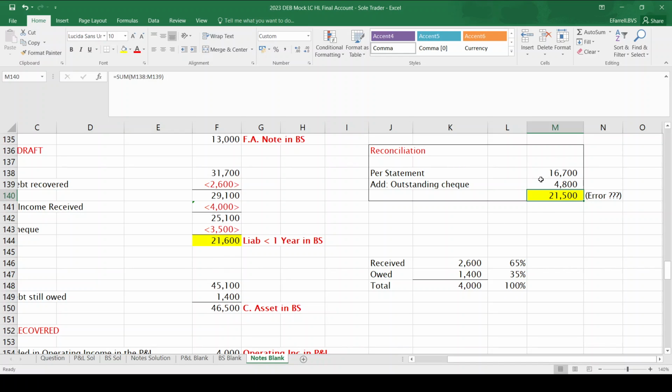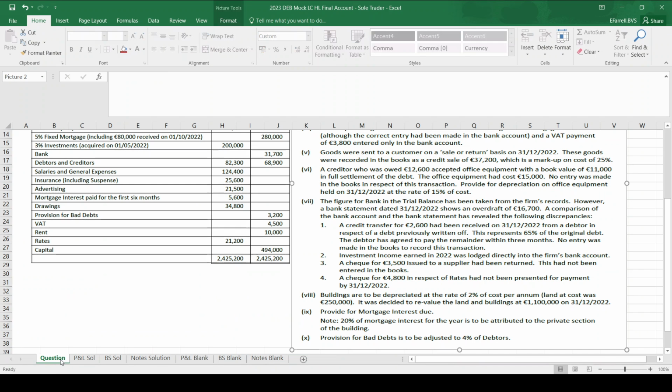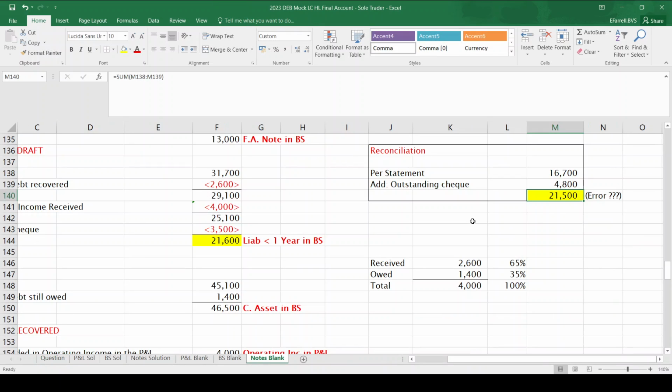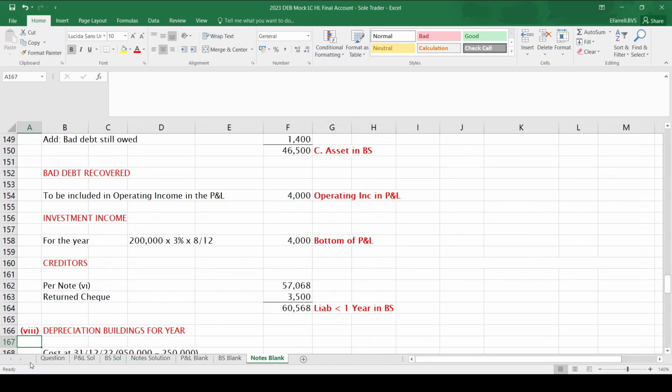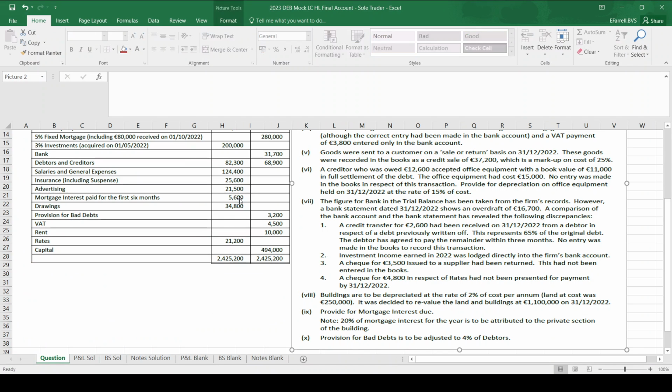I think there's a mistake in the question. Maybe that should be 16,800, not 16,700. So these two figures in the yellow should always be the same. They are €100 out there, but they should always be the same. So the last one there, note 4, didn't affect our figure. We just added it to the figure in the statement, and then that should reconcile or tie in with our figure. Okay. Note number 8 is to do with revaluation of land and buildings.